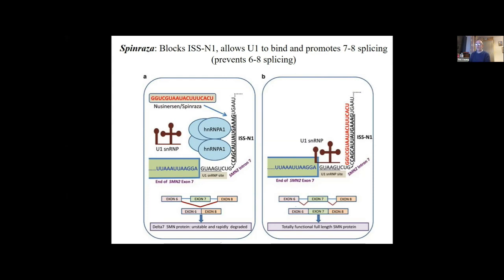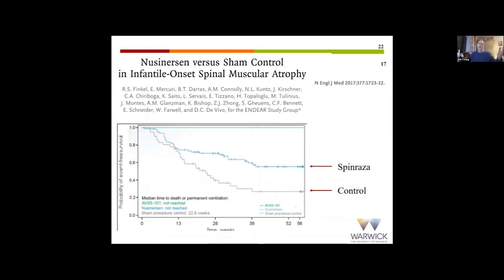Next slide, please. So, brilliant. We showed it worked in cell lines. Follow-on papers from people like Arthur Burghes, some of the pioneers of SMA research in America, showed that this worked in animal models. And then in 2017, this paper was released in the New England Journal of Medicine, which shows that Spinraza, also known as nusinersen, works in type 1 SMA patients.